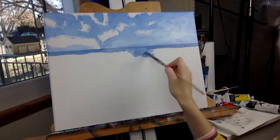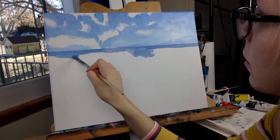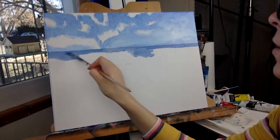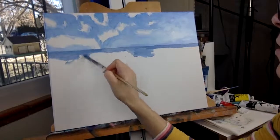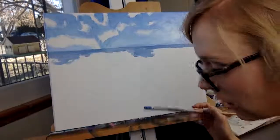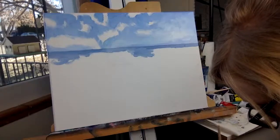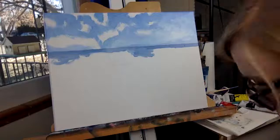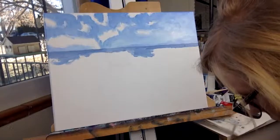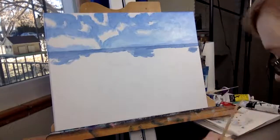Okay, now we're gonna fill in this part of the ocean here. Come down a little bit more, even though the grasses and stuff take over this corner. Just make sure we have our base covered over there. And it gets just a little richer. Oh, it's not really that color though. Just a little bit richer over here.